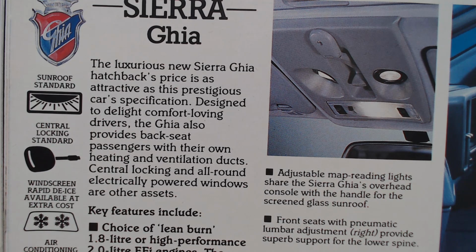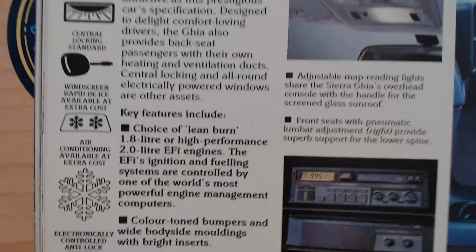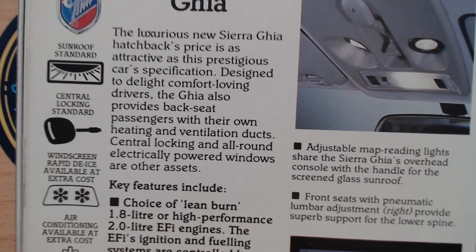Sunroof standard, central locking standard, windscreen rapid de-ice extra cost. It also goes on to tell us air conditioning extra cost, electrically operated ABS at extra cost. You'd think you'd throw some of them on the Ghia model, but never mind.